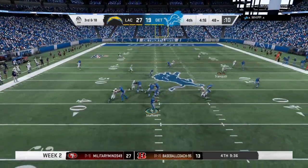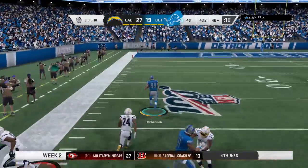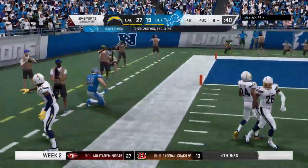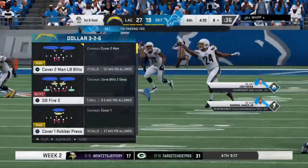Third and long. It's Stafford. Oh, he's got a man wide open, complete. They're able to convert on third down, and that sets up the first and goal. Perfect pick at the right time.